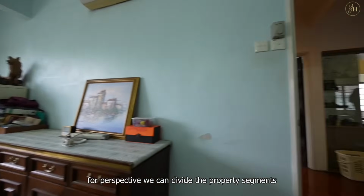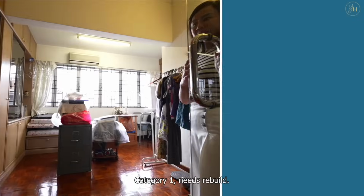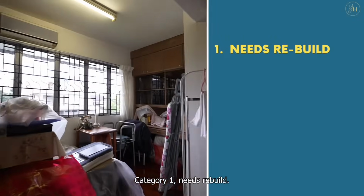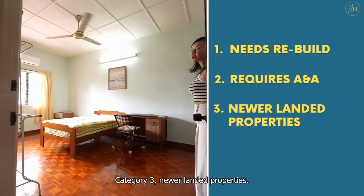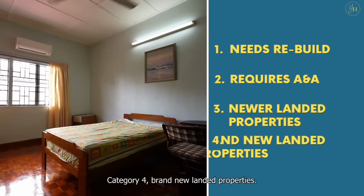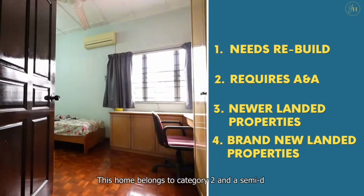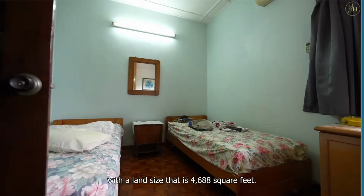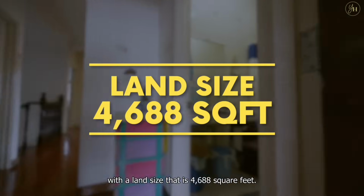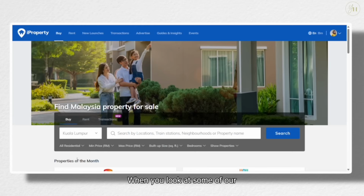For perspective, we can divide the property segments into 4 categories. Category 1 needs rebuild. Category 2 requires A&A. Category 3 newer landed properties. Category 4 brand new landed properties. This home belongs to Category 2 and a semi-D that's extra large with a land size that is 4,688 square feet.